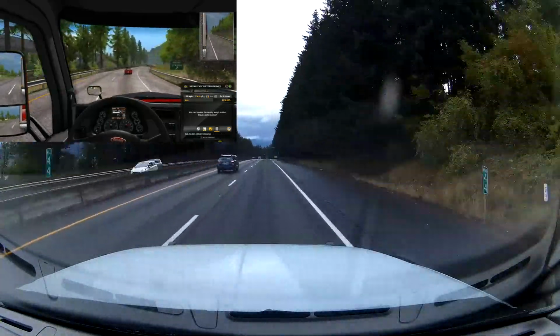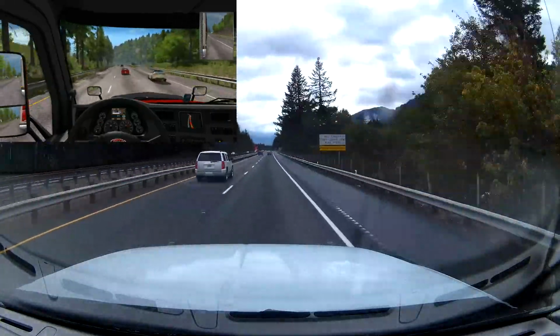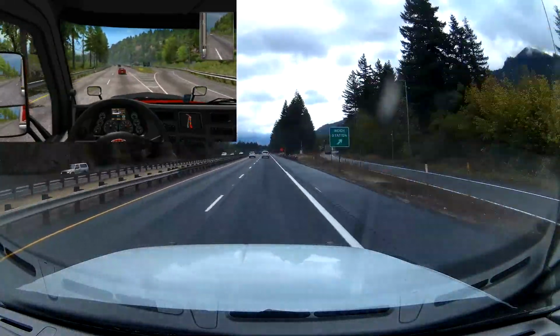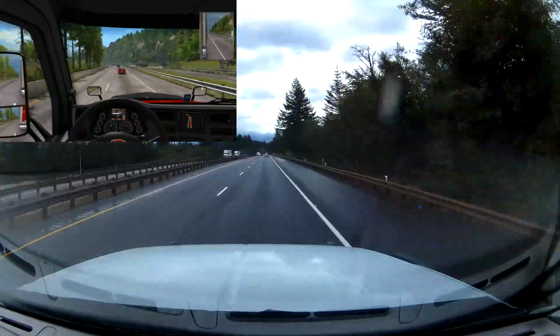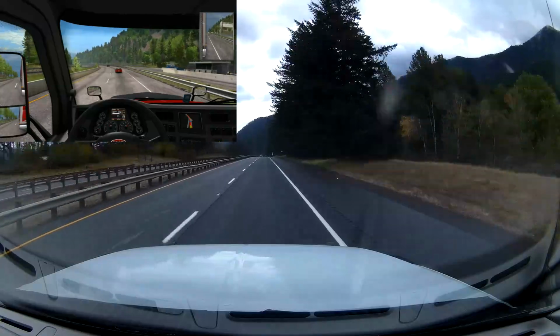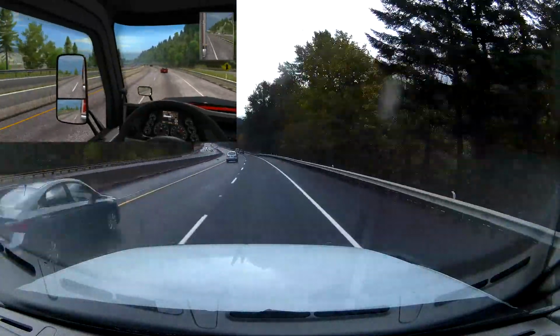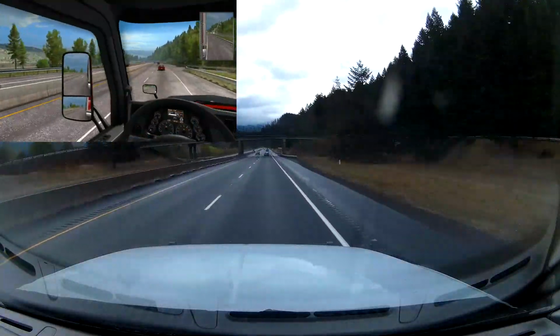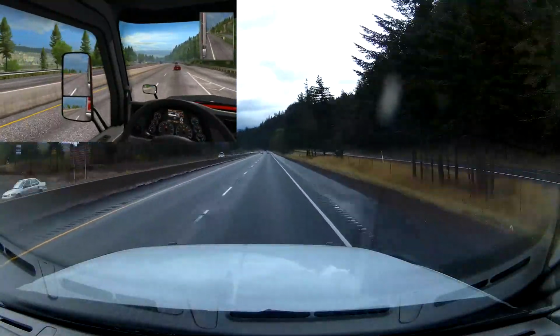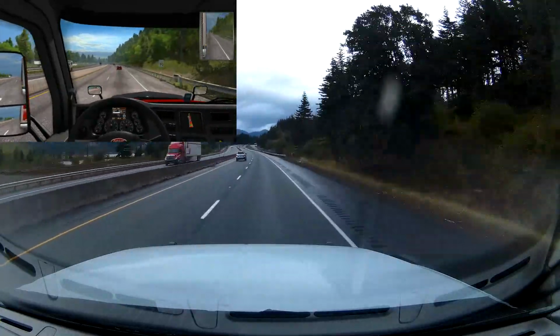However, Astoria to Portland in game is like you take a turn and you're in Portland. Astoria to Portland in real life is an absolutely gorgeous two-lane twisting drive through heavily forested land with the Columbia River peeking out every once in a while. It's gorgeous if you've never taken that drive.